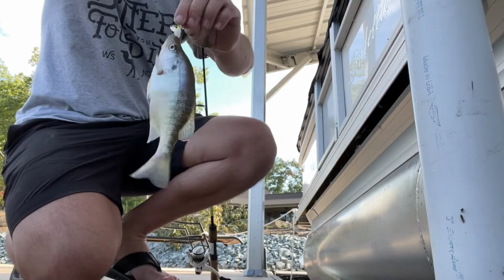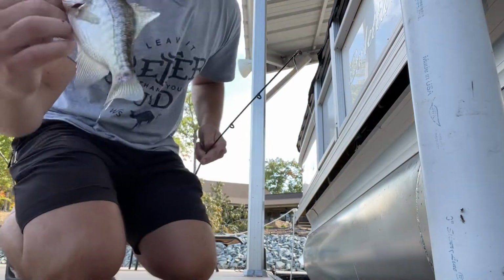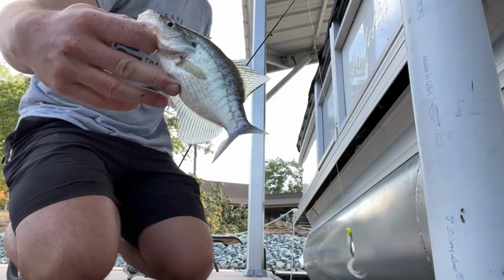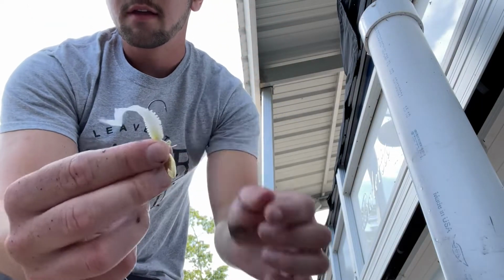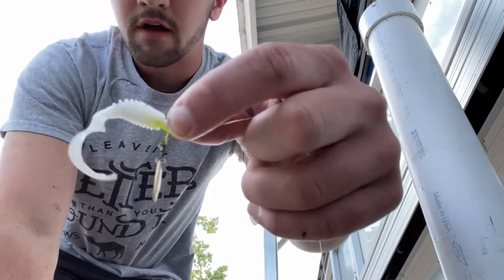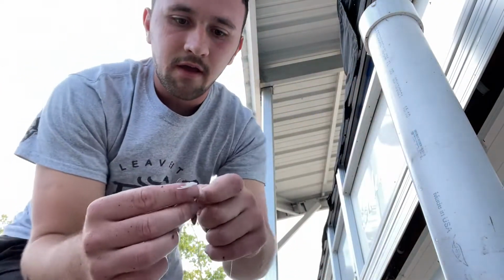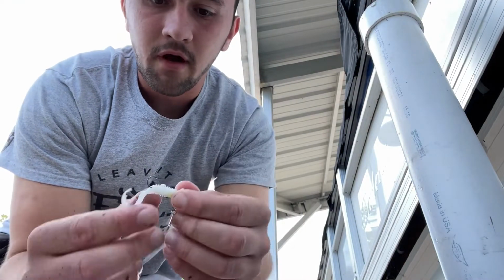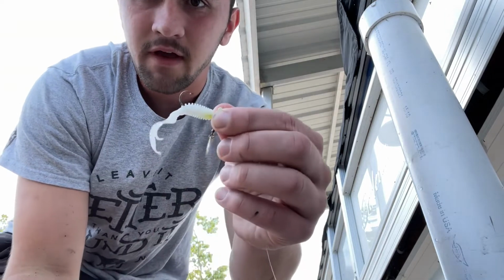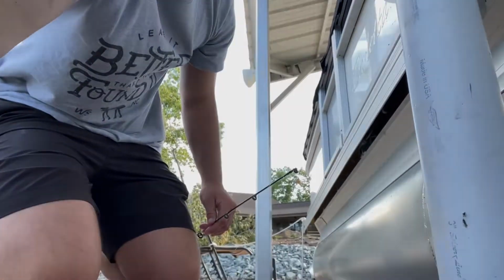That's a decent one there. Still small fish, but biggest one so far. This is what I got tied on today. Little underspin. And I'm actually just kind of fishing it like a regular crappie jig, jigging it up and down at this boat dock here. And once the bite on that slows down, I actually got some live minnows too. So let's keep it up here and see if we can get some more.